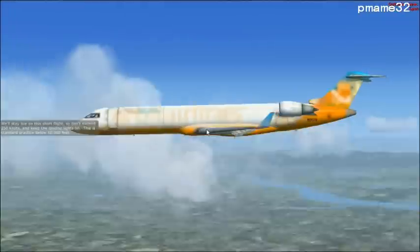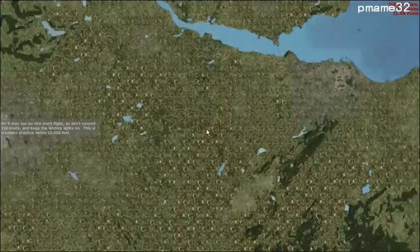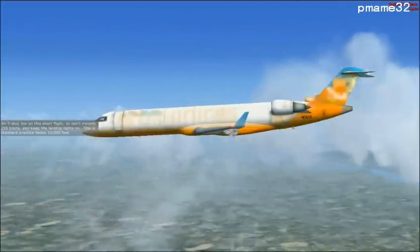We'll stay low on this short flight, so don't exceed 250 knots and keep the landing lights on. This is standard practice below 10,000 feet.